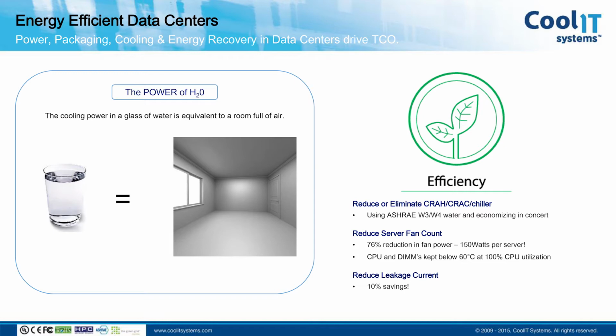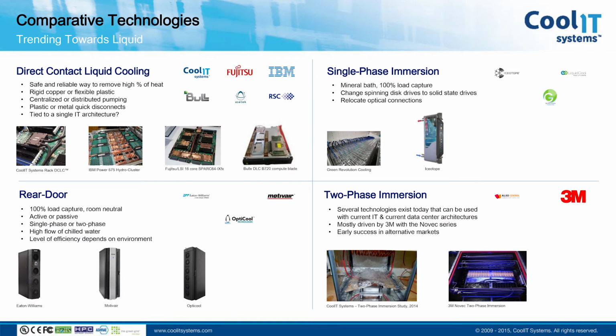I guess starting from the least efficient to the more efficient, one of the things that I see from data center vendors are rear door chillers that have a radiator in the rear door. They're getting the heat pushed into the radiator, then expelled from the room that way.